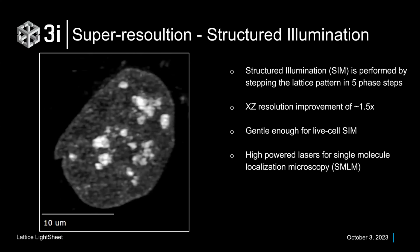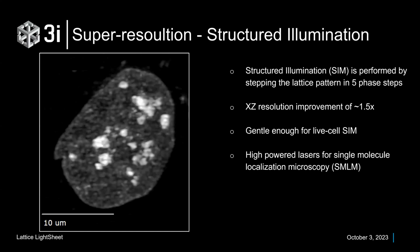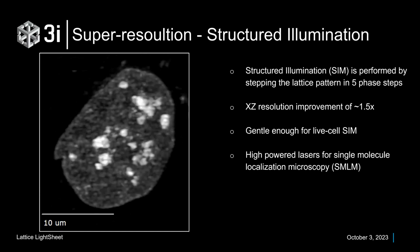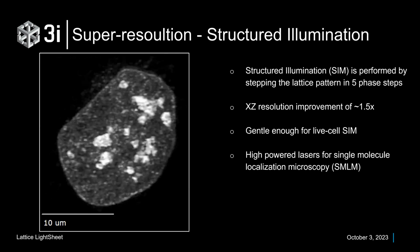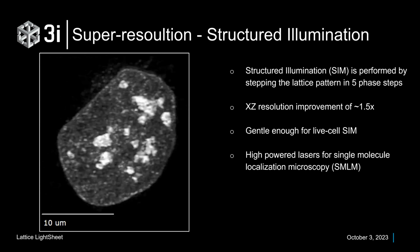Right. So April asked, for the people on Zoom, about the photon budget and what kind of sacrifices you might have to make to do structured illumination. One other thing is it takes 5 times longer. So you have to do 5 images for every reconstructed image. That means if you were pushing the limit of the lattice for speed in the beginning, you might not be able to do SIM.